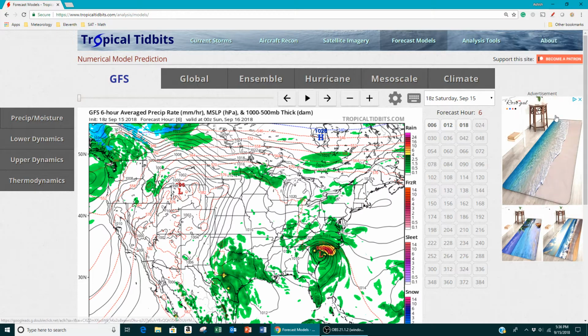So people in Virginia got lucky. We really could have been in for a terrible storm, but we got spared, while North Carolina and South Carolina just got absolutely the brunt of the storm, with lots and lots of rain and strong winds.